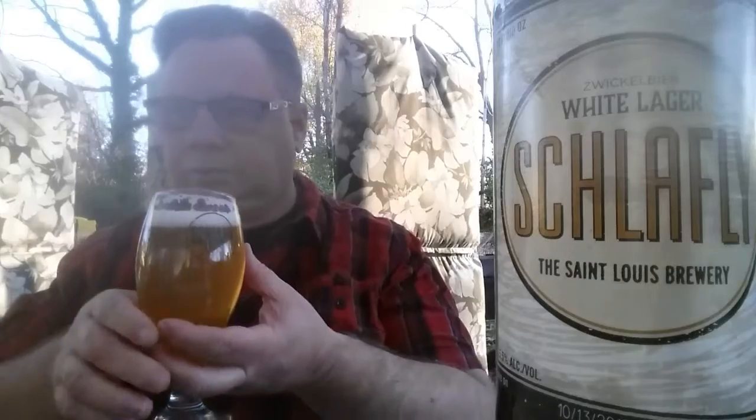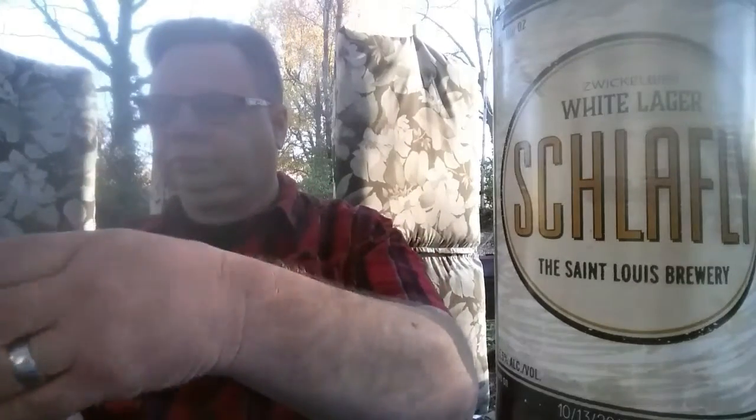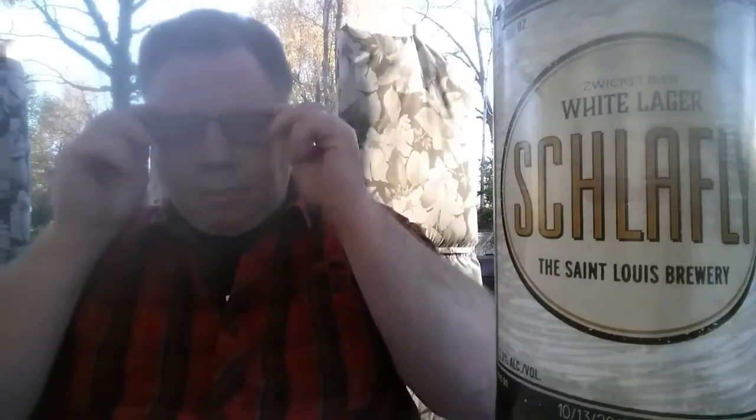And the nose is very bready malt nose. And a little herbal as well on the nose. Oh yeah, wow, that's nice. Yeah, I'm gonna have to buy a 4-pack of the Urban Chestnut, not necessarily to see which one is better, but to compare differences to see how each brewery interprets the style.